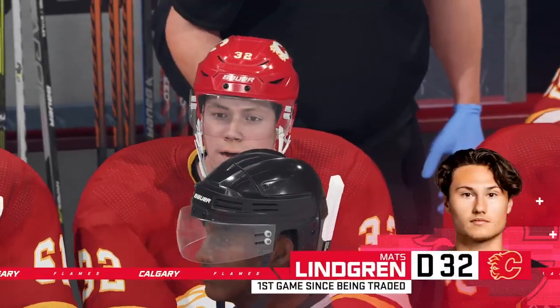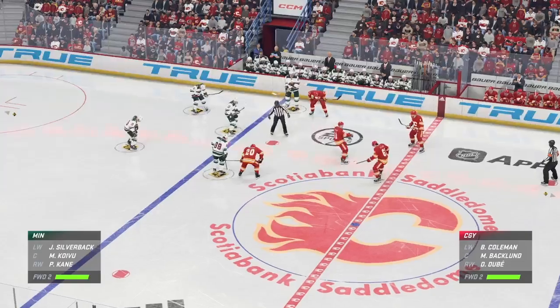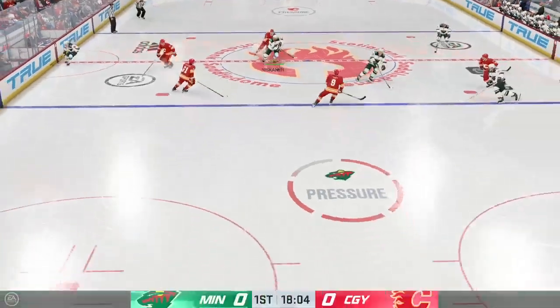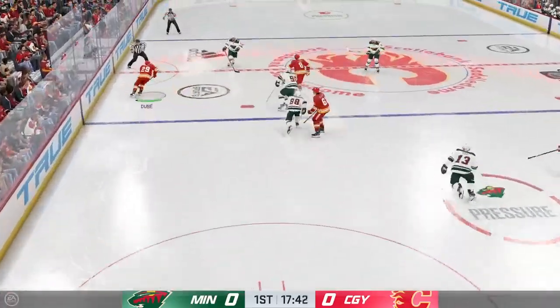It can be quite awkward when you come to a new team. You really don't know who anyone is. You kind of walk into the dressing room and you're trying to figure out where to sit and who you're sitting beside. But eventually, you know, the conversations start happening. You get comfortable in the room, then you get comfortable on the ice. But you want to make that first impression. You want to send a clear message to your coach: I'm here to work. That's something you can control.